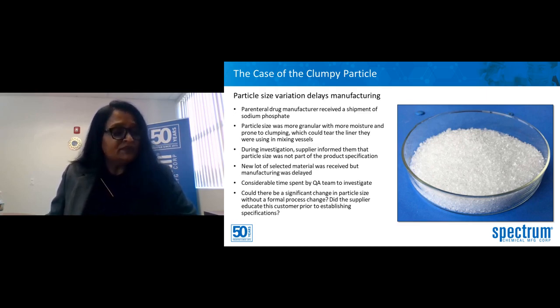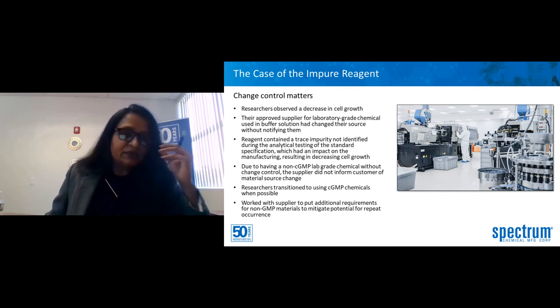So in this specific case, the customer and the supplier spent a considerable amount of time from their QA team and operations team. So the question to ask ourselves here, as biopharmaceutical customers or manufacturers, is: could there be a significant change in the particle size without a formal process change? And the second question we should ask ourselves is, did the supplier educate this customer, prior to establishing a specification, that the product specification might change, that our processes are not robust, or that it can change the granular from a powder form?